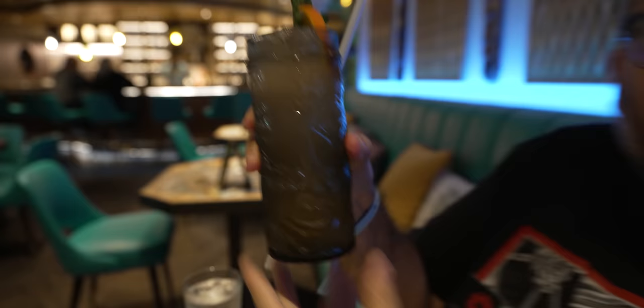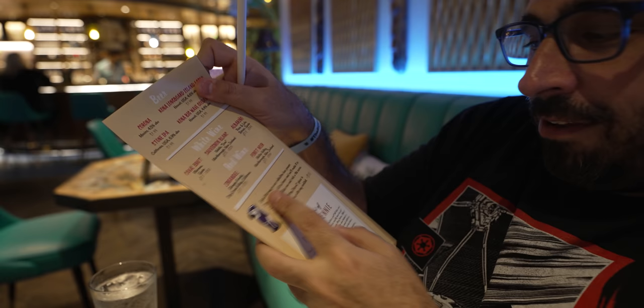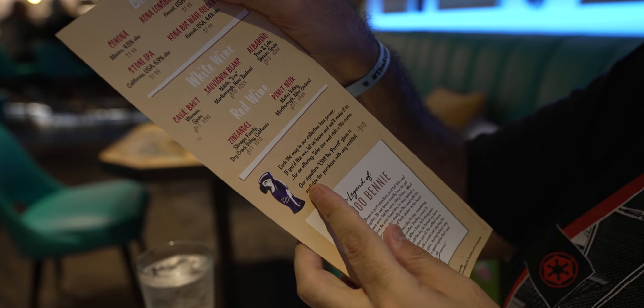And actually, it's funny, on the menu, look at how cool this art is. It looks like Jeff Granito's art. Kind of. Or like Chaz or something. But it's funny, on the back of it, it says each tiki mug in our collection has power. If you'd like one, let us know and we'll make it so for an offering. Take one and risk a tiki curse. Oh, so don't steal it, because then you get a tiki curse. But here we go.